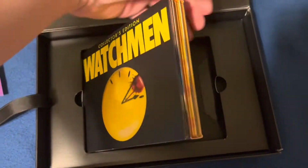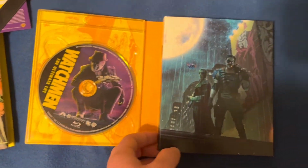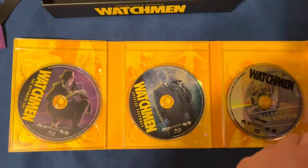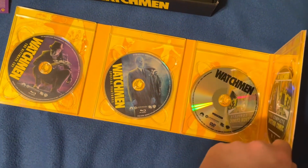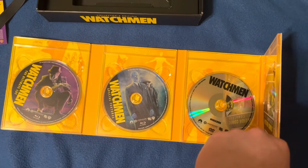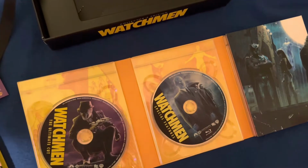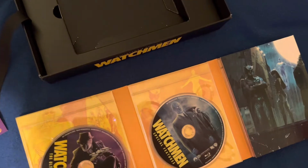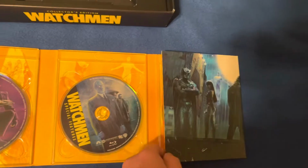So here's the thing that all the discs come in. So there you have the same Ultimate Cut disc, cool artwork, same bonus feature disc, but you get the theatrical cut, which is very, very annoying that it comes in a regular silver disc rather than the version that has artwork on it like you see here. Very lazy. And then over here is the motion comic.